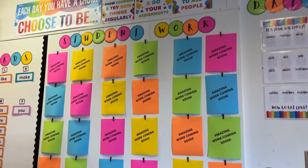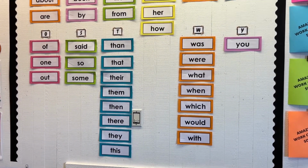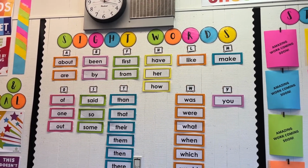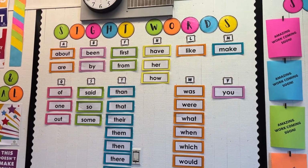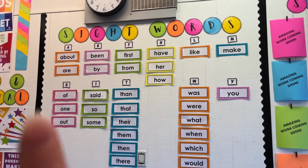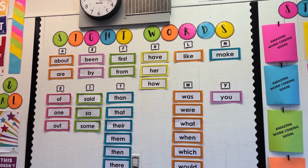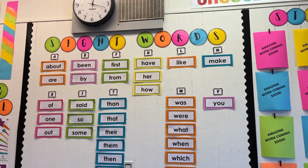We'll see. This is my sight word wall. I inherited these sight words from the teacher before me. They are parts of official sight word lists, so it's not completely comprehensive, but it works for our classroom. I've got a label of the first letter of the words above each column, and we will refer to these as we practice our sight words in class.